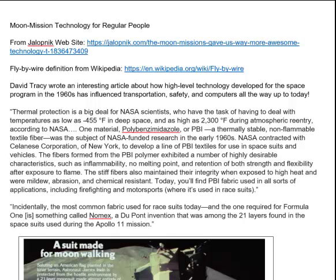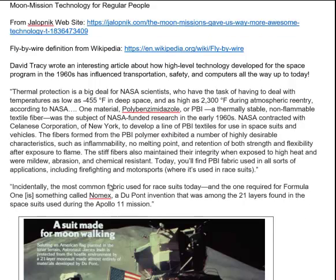Thermal protection, of course, is a big deal for NASA scientists who have the unenviable task of having to deal with temperatures as low as negative 455 degrees Fahrenheit in deep space and as high as 2,300 degrees Fahrenheit during atmospheric reentry. One material, Polybenzimidazole, or PBI, was a thermally stable, non-flammable textile fiber, and it was the subject of NASA-funded research in the early 1960s. The fibers formed from the polymer exhibited a number of highly desirable characteristics, such as inflammability, no melting point, and retention of both strength and flexibility after exposure to flame.